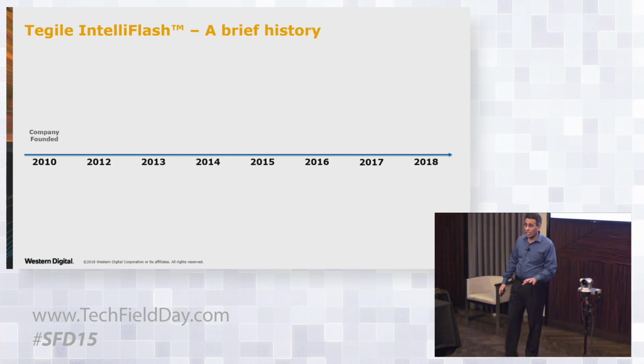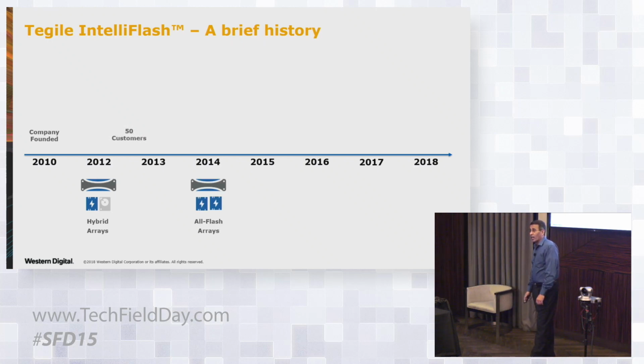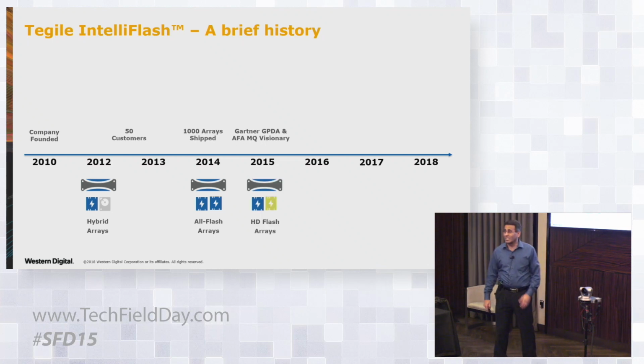So Tegile as a company was founded back in 2010. We started shipping arrays back in 2012. We had our first 50 customers in 2012. Rapidly introduced an all-flash product line back in 2014. About 1,000 arrays shipped by that time. We made it to the Gartner MQ, both for general purpose data arrays as well as the AFA MQ, as visionaries. Since then, we introduced what we call our high-density flash arrays.